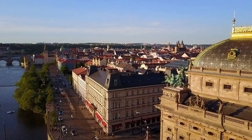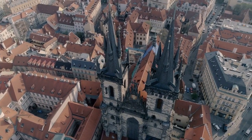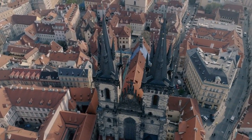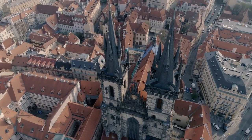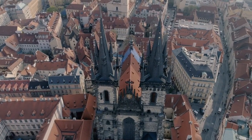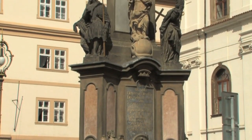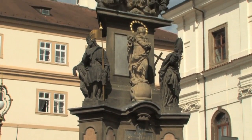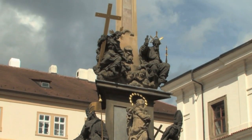14. The Clementinum. The Clementinum is a historic complex of buildings that is located in the center of Prague. It was originally founded as a Jesuit college in the 16th century, and it is now home to the National Library of the Czech Republic. The complex is known for its stunning Baroque architecture, including the Mirror Chapel, which features intricate frescoes and stucco work.